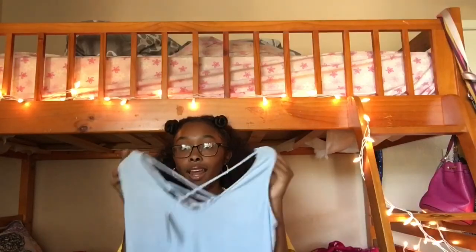The next shirt I got was this tank top. It's a baby blue color, and it crisscrosses in the front and in the back, which is very, very pretty, and I love it.